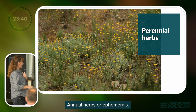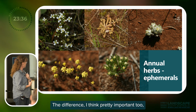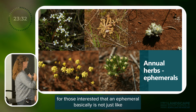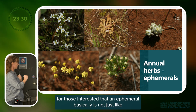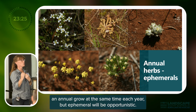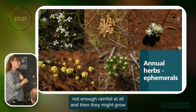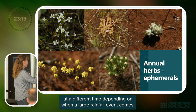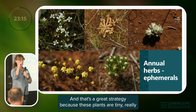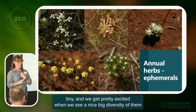We've also got annual herbs or ephemerals. The difference, I think, is pretty important too, for those interested: an ephemeral is not just like an annual that will grow at the same time each year, but an ephemeral will be opportunistic. So they might not grow some years when there's really not enough rainfall at all, and then they might grow at a different time depending on when a large rainfall event comes. And that's a great strategy because these plants are tiny, really tiny, and we get pretty excited when we see a nice big diversity of them.